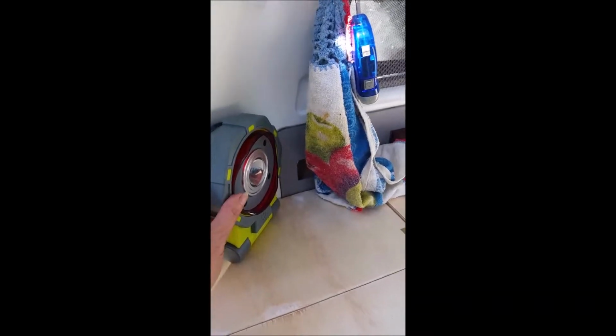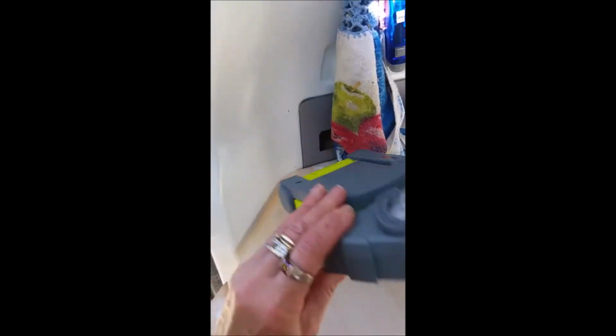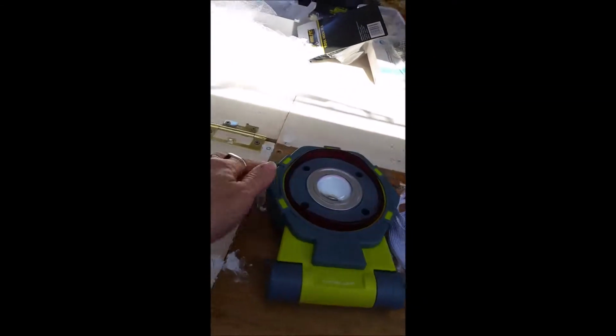Magnetic lights. I'm going off grid, of course, but I don't need... I've got a solar panel which I don't know how to use. Apparently, you're supposed to put it in the sun, and all sorts of wonderful things happen. But these are just magnetic as well. They take a couple of batteries and they last forever and a day. And you've got a bright light, and then a quieter light, and then a red one.